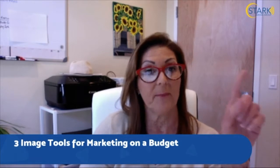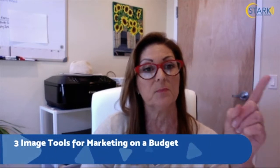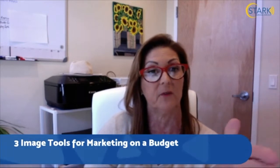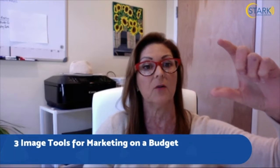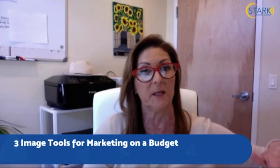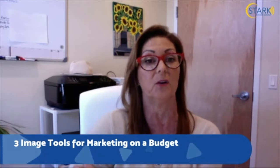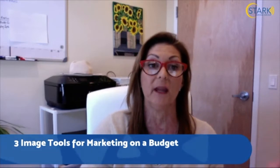So just to recap, keep your text less than 20% of your image. Keep your image vertical, right? Not horizontal, unless you're doing a video, then make sure you do it horizontal. And then also take advantage of your white spaces, because white spaces can help lead somebody to a call to action or an image. And try to portray your message in your image.